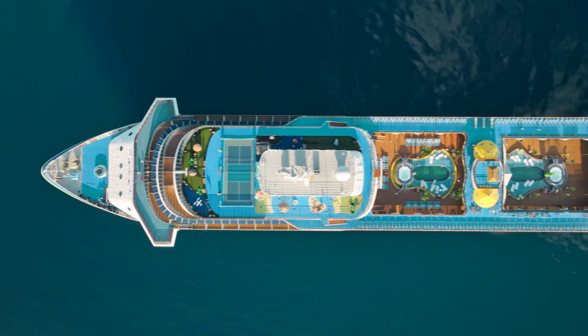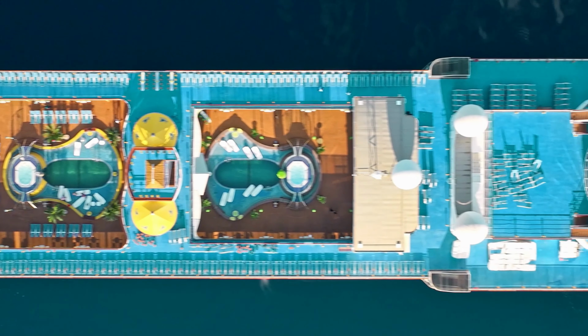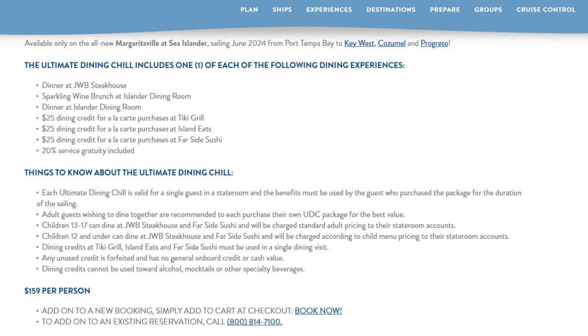So I recently sailed out of Tampa on the Islander, and we opted for the $160 Ultimate Dining Chill Package, which includes dinner at the JWB Prime Steakhouse, sparkling wine brunch at the Islander Dining Room, 1 dinner credit at the Islander Dining Room, a $25 dining credit for a la carte purchases at the Tiki Grill, a $25 dining credit for a la carte purchases at Island Eats, a $25 dining credit for a la carte purchases at Side Sushi, and your gratuity across all of those restaurants.